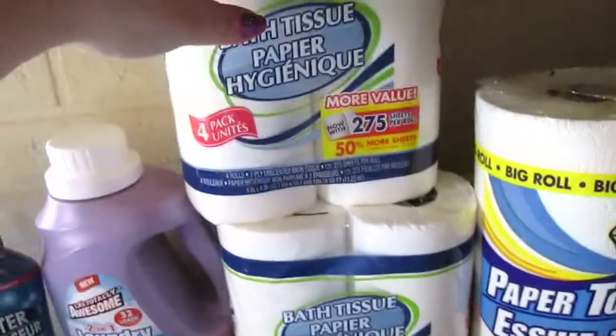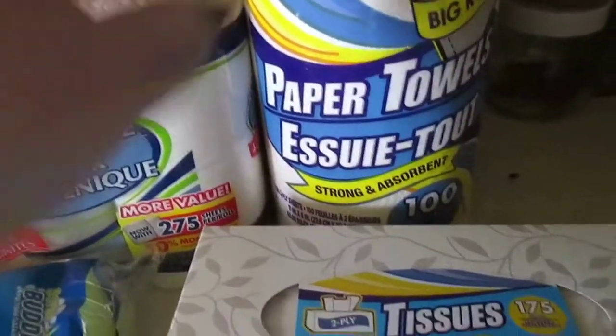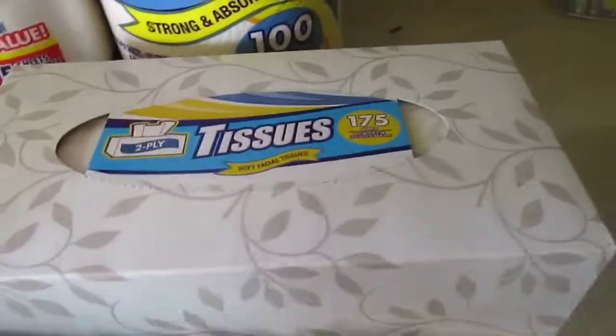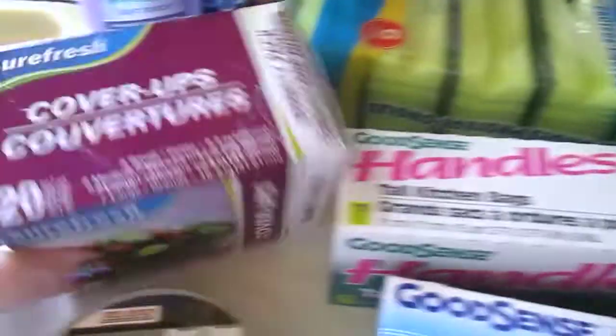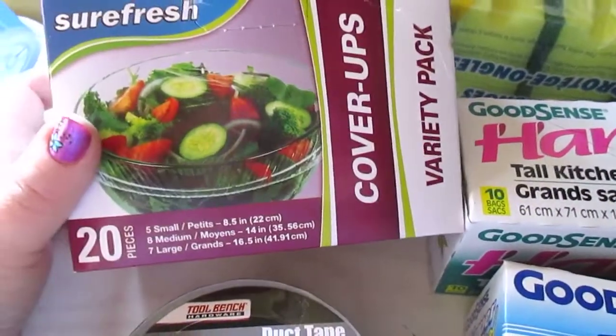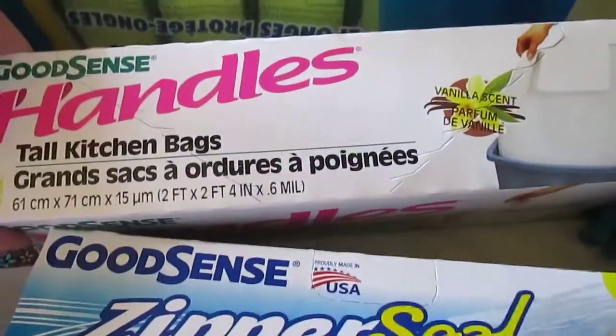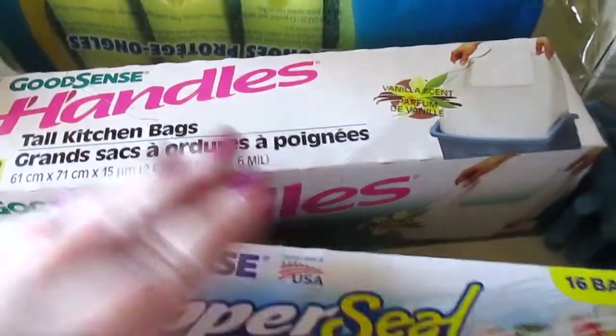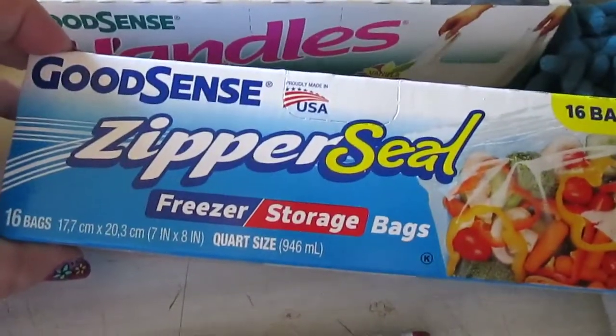2 packs of bath tissue, paper towels, tissues, which is a great deal. I always buy these, $1.75. More sponges. Got some Surefresh cover ups for your bowls. Love these. Good Scent handles, favorite kitchen bags, hands down. They don't rip easily, they smell wonderful.